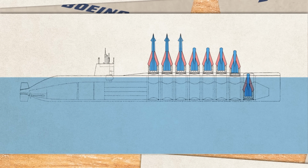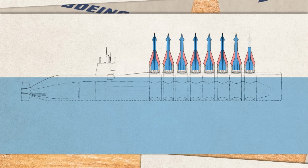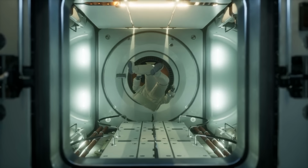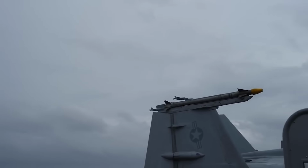Once launched, the magic carpet would fall away and be recovered by the submarine very much the same way as with the AN-1. The pilot would of course have to board the plane vertically like the space shuttle and would need to hang there as the submarine surfaced.